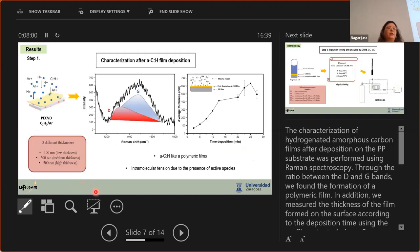The characterization of the hydrogenated amorphous carbon films after deposition on the polypropylene substrate was performed using Raman spectroscopy. And through the ratio of the D and G bands, we found the formation of a polymeric film, not a diamond film, a polymeric film.